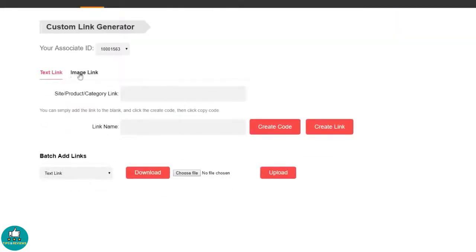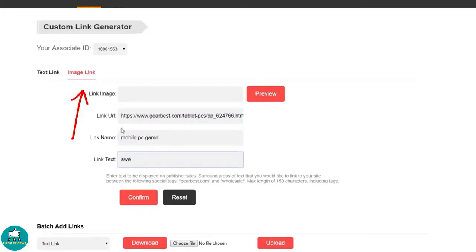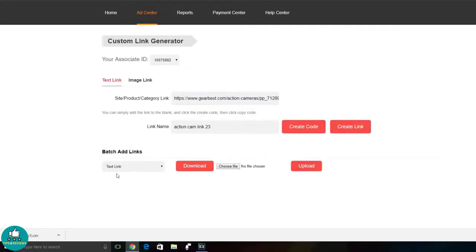Still staying with the custom link generator, now along with creating text links for your video descriptions or your Twitter followers, you can also create an image link for people to click on, and you can do this just by clicking here. And lastly, on this page you can also in CSV file format batch upload and download both image links and text links. Now this becomes very useful as you grow as an affiliate marketer.